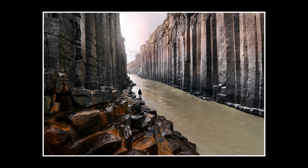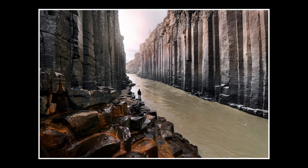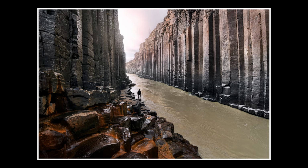I am so happy with how this photo turned out, and definitely one of my favorites from the entire trip. I actually love it so much I added it to my 2026 calendar.